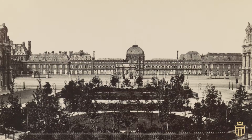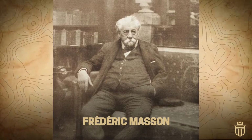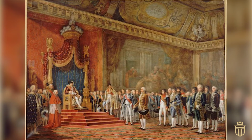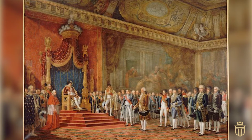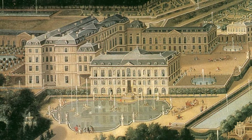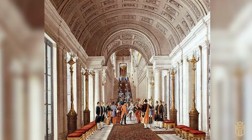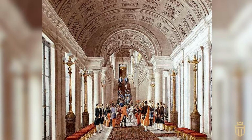Now, between 1800 and 1814, historian Frédéric Masson noted that Napoleon particularly favored the Tuileries, spending almost a quarter of each year there, a duration rivaling his time at the Château de Saint-Cloud. Therefore, the palace, in terms of raw hours spent within its walls, undoubtedly held a special place in his heart.